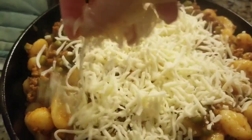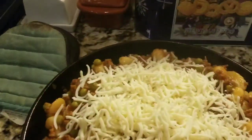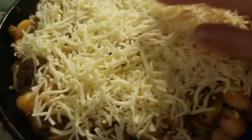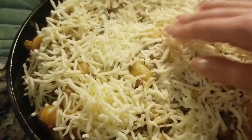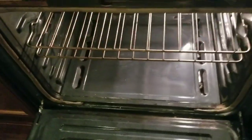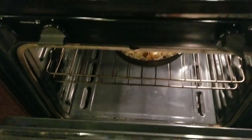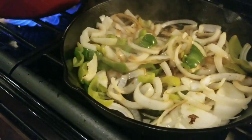I got my oven preheating to 390 because this Whirlpool just won't cook at 375 or 400. It shuts off after a while. Something with the motherboard, probably. All right, so that is gonna go in my clean oven. Yeah, after that fire we had with the dump cake, I had to clean it. So I waited for a cold day to set it on clean mode. That actually works, and it works really well. So that is going in there until the cheese is nice and melty.